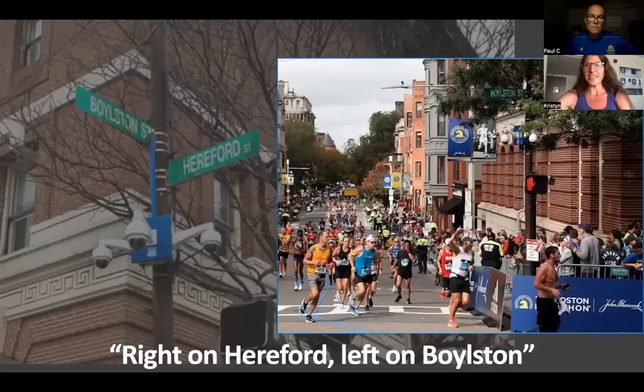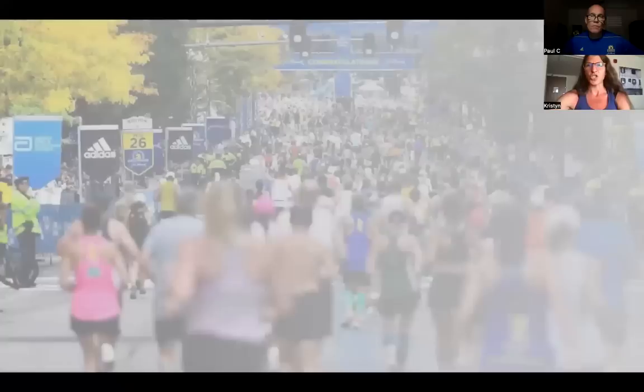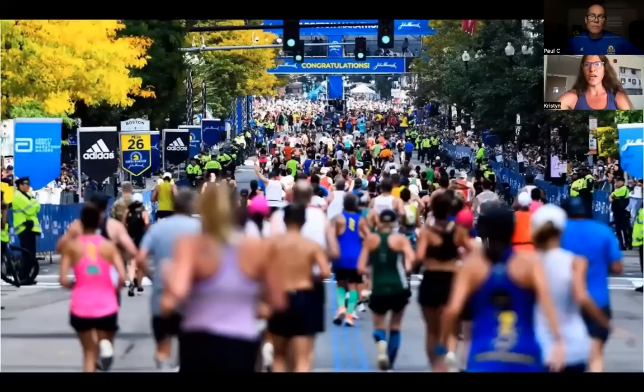This turn is huge because as soon as you make that left on Boylston, you can see the finish line ahead of you. It's a straight line shot. This is a picture of what it looks like. As I said before, it's 600 meters from when you make that turn. So you still have a good ways to go, but you can see the finish line ahead of you. And the energy here is off the charts.